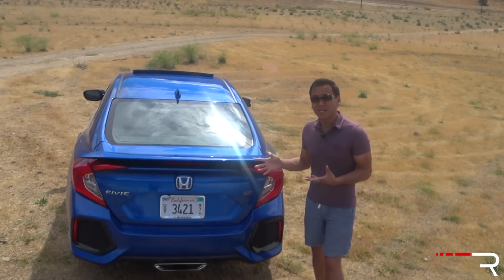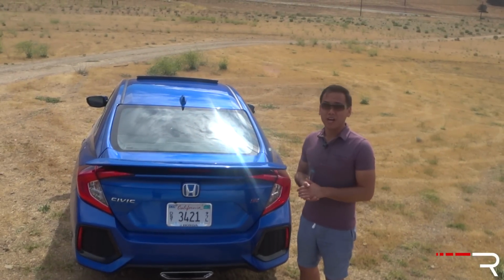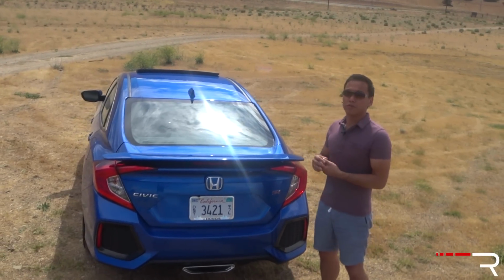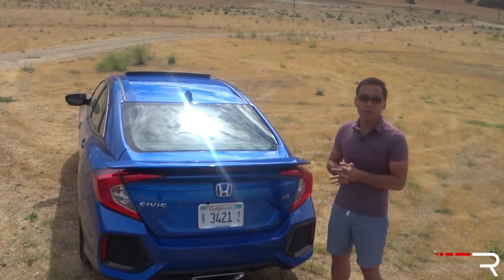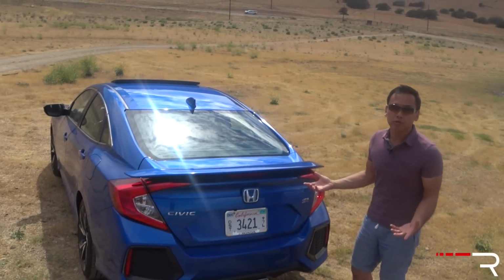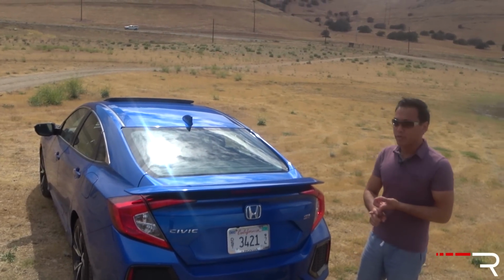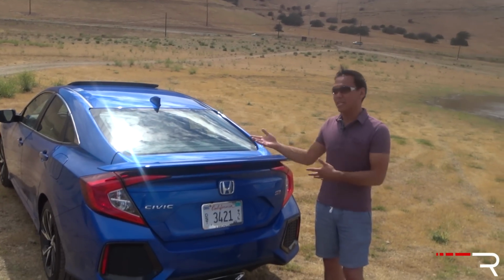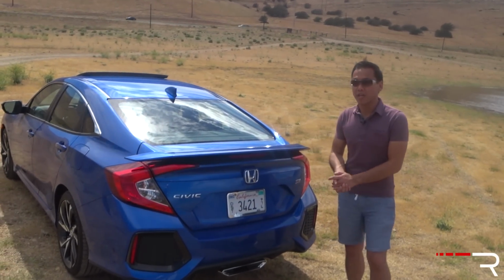When the original CRX Si came to the States in 1985, it instantly won the hearts of enthusiasts around the country for offering a lot of sporty performance at a great value and a pretty drivable package. Now, for this all-new one, Honda has basically stayed true to the roots. It has a lot more torque now, it has really excellent handling, and the car's really quiet on the highway. You could easily daily drive this and not even know that you're driving an Si version.